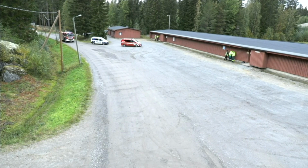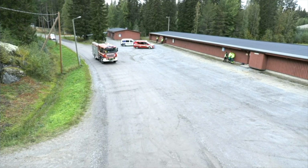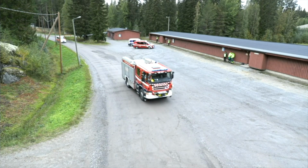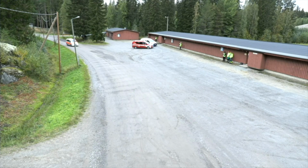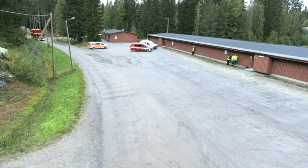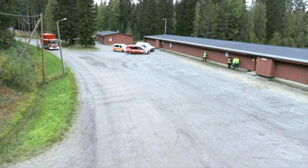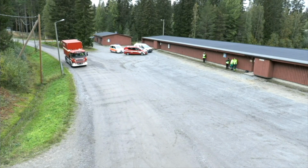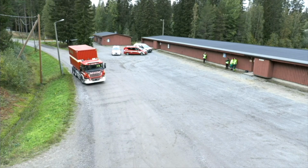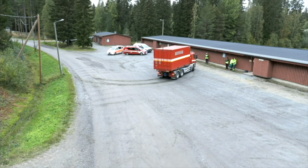First units arrive to the site. First fire truck from Mikkeli 101 gets their task from the unseen commander. Their task is to make sure that the given zones, hot, cold and warm, are determined correctly. They'll try to recognize the substance, they'll do primary triage and perform life-saving procedures if needed, and also to evacuate patients to the casualty collection point soon to be established.